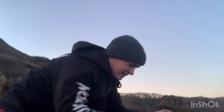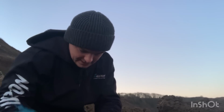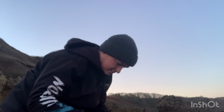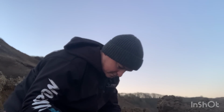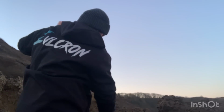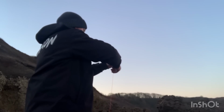Right, get back to baiting up. I'm clambering over all these rocks here. I've got a little rock pool below my feet as well, so I've got to watch where I'm standing so I don't snap my ankle. Didn't want to give that full whack. Nah. Nice cast, mate.